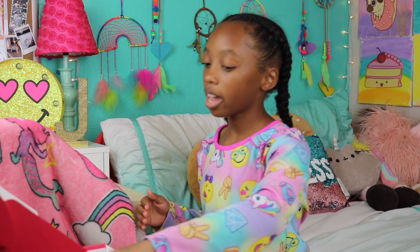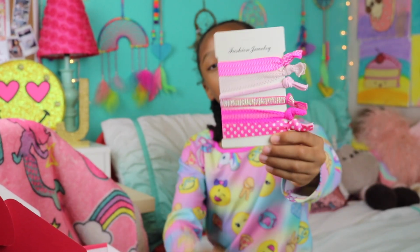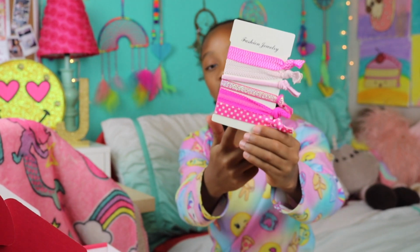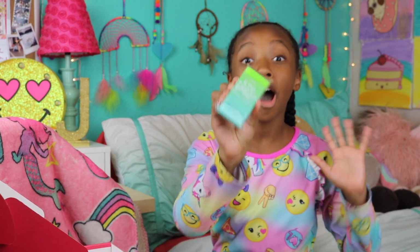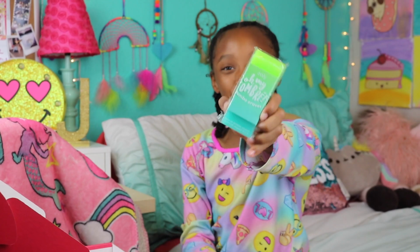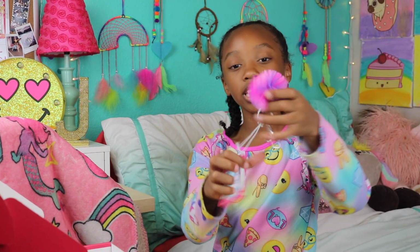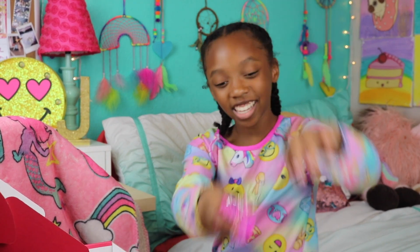The next thing we have are these super cute hair ties. I really like every single pattern, like the stripes and the polka dots. Oh, they're so cute. Next thing we have is this super awesome jumbo ombre eraser. I love ombre so much, so this is perfect for me. We also have a super cute keychain. Look at the pom-pom. So cute.